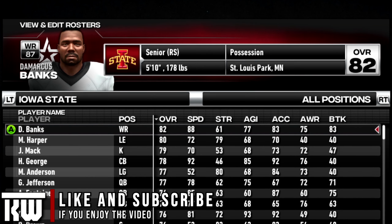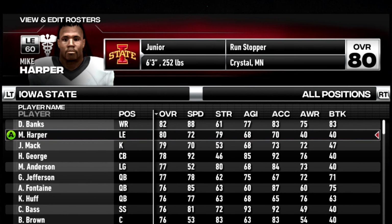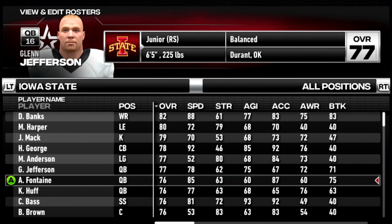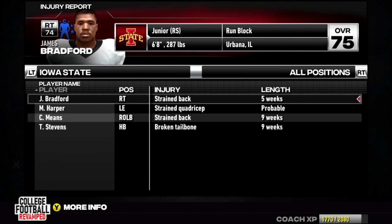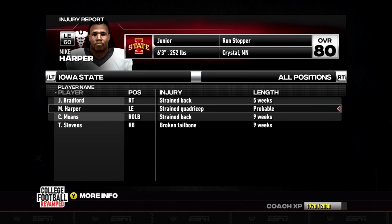The Cyclones' best player is an 82 overall receiver in DeMarcus Banks, and then they have an 80 overall at left end, but he is apparently injured. But I'm more interested in their quarterback situation, because Jefferson's a 77, and then Fontaine and Huff are both 76 overall. I imagine Jefferson will be the starter though. Looking at the Iowa State injury report, Harper, their left end, is listed as probable.